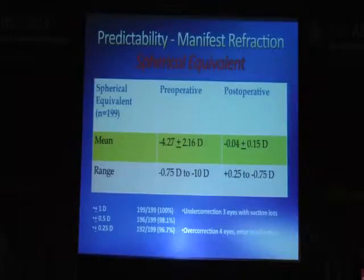The predictability is shown here. So preoperative minus 4.27 plus or minus 2.16, postoperative minus 0.04 plus or minus 0.15. Range in the postoperative is plus 0.25 to minus 0.75.